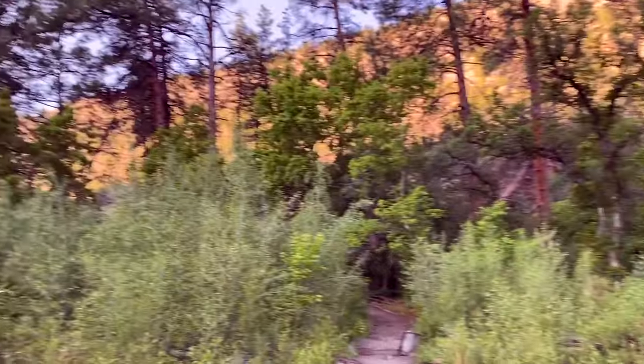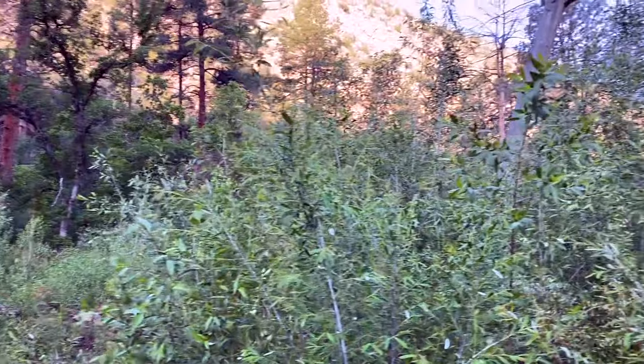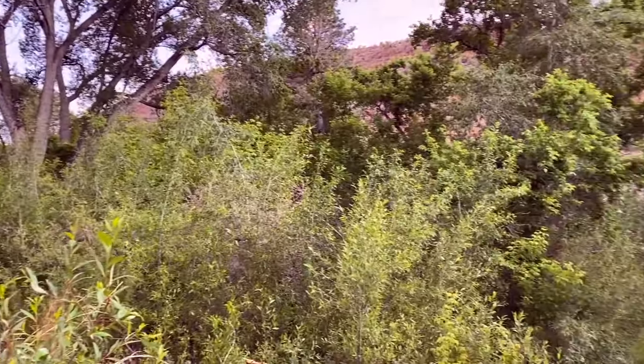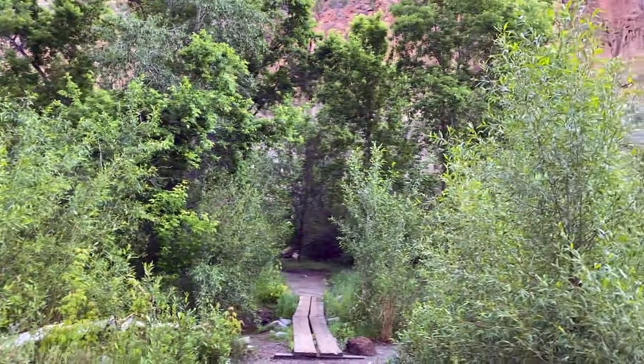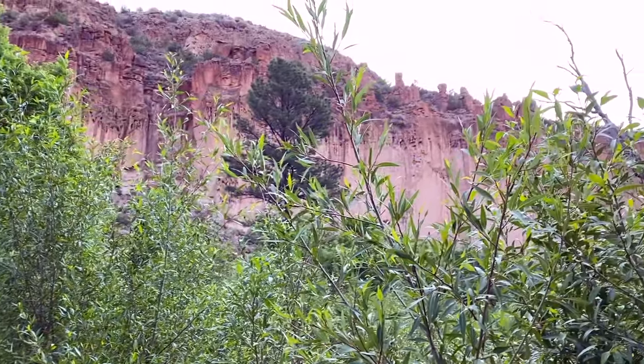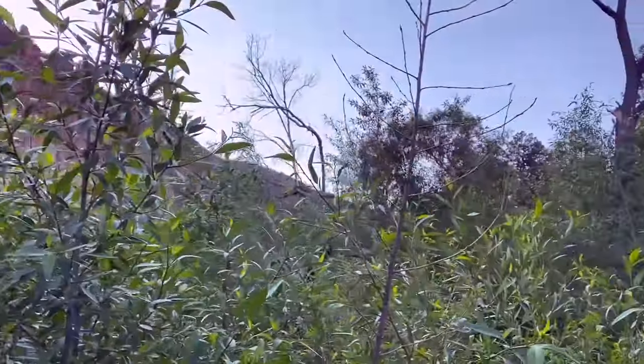This little area is full of trees and brushes. You can hear all the birds.